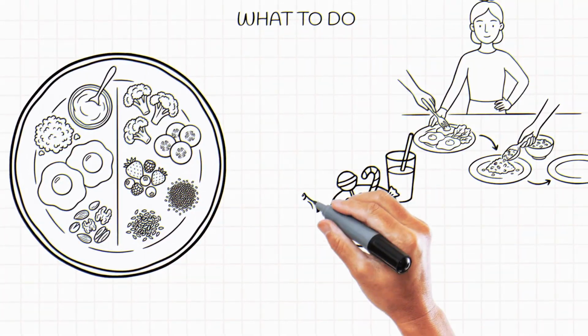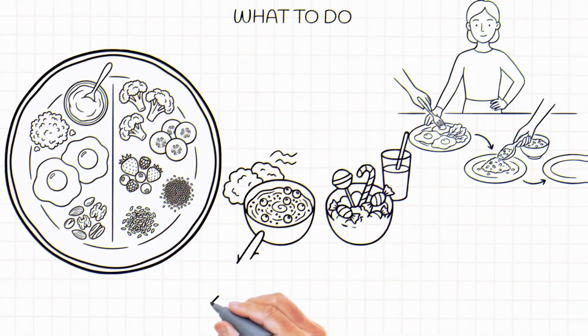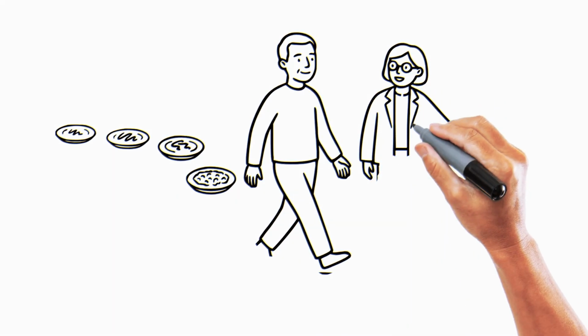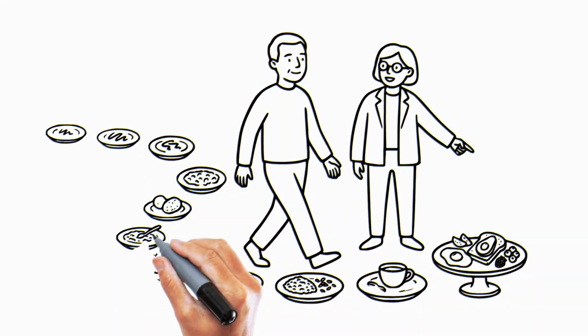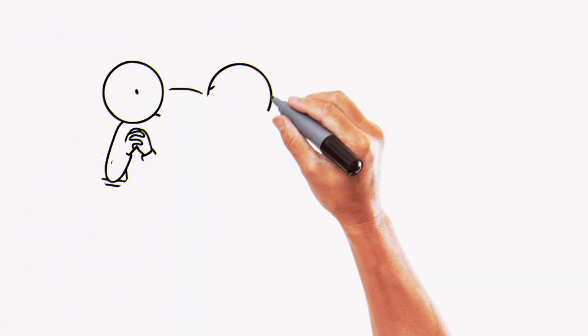For example, 2 scrambled eggs with half a cup of oatmeal, chia seeds, and blueberries instead of sweetened oatmeal with juice. Living with diabetes or prediabetes is not your fault. Small, consistent changes, such as improving your breakfast, can lead to big results over time. You deserve to understand your body and make better choices every day. You are not alone on this journey.